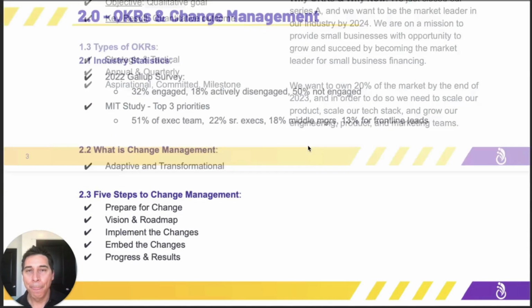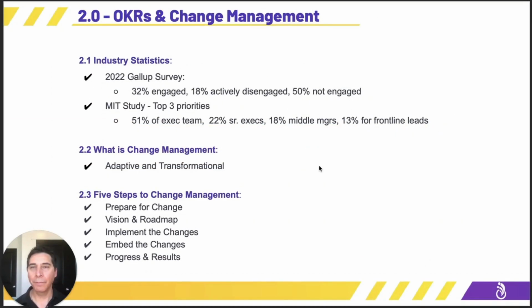So during our OKRs and change management webinar, we looked at a number of different areas, but we started off by looking at some industry statistics, including a 2022 Gallup survey based on employee engagement. The survey went out to roughly 70,000 participants, and respondents fell into one of three buckets.